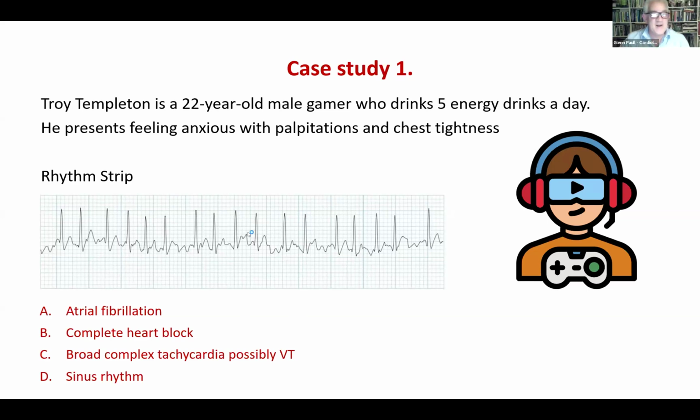Okay, excellent. So we've got this rhythm here. And so if we look at the features of it, it's sort of narrow. So it's a fast rhythm. It's going pretty fast. Hard to say exactly what, but I'd say it's going probably above 150 a minute. It's irregular. There's different RR intervals. And please choose which one you think it might be.